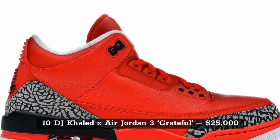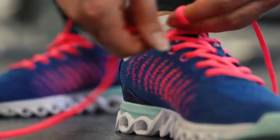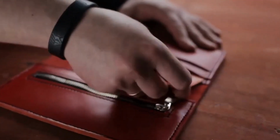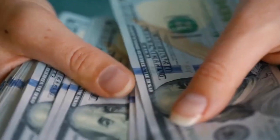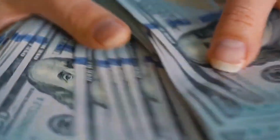10. DJ Khaled X Air Jordan 3 Grateful, $25,000. Whether you love him or hate him, DJ Khaled's Air Jordan 3 Gratefuls are just dope. We don't need to tell you that you're going to need some incredibly deep pockets if you want to bag yourself a pair of these. Only a few months after release, the striking red sneakers were retailing for $16,000 to $25,000.